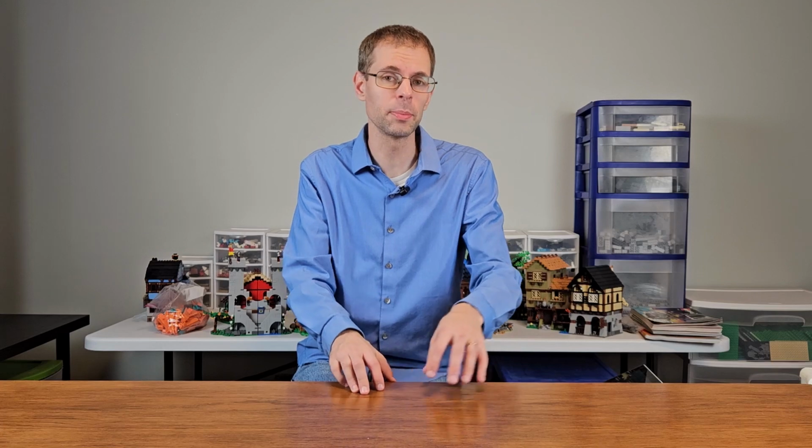When you think of licensed LEGO sets, you probably think of Star Wars, Harry Potter, Batman, or something else. My guess is that you weren't thinking about a gas station, which happens to be, from what I can tell, the very first licensed type set that LEGO ever came out with back in 1955. Now, the name of the set was Service Station, and it was based off of Esso, which was an oil company that was formed out of Standard Oil, which eventually became ExxonMobil.